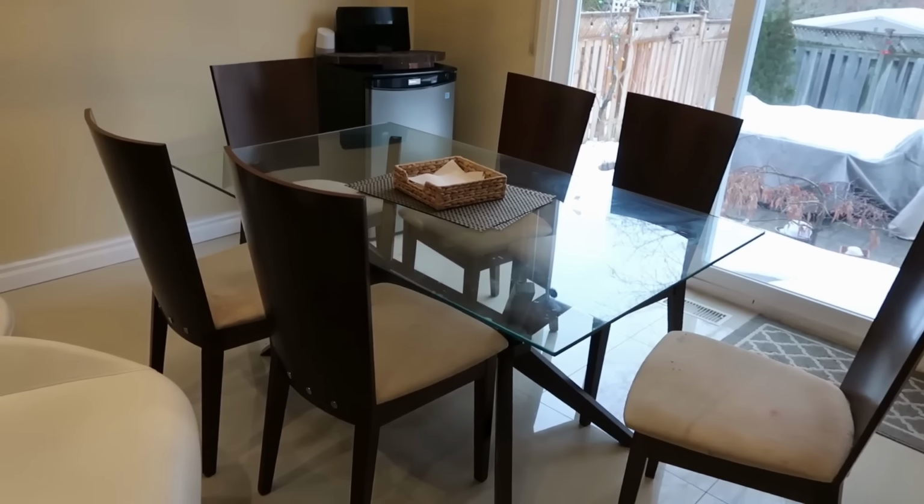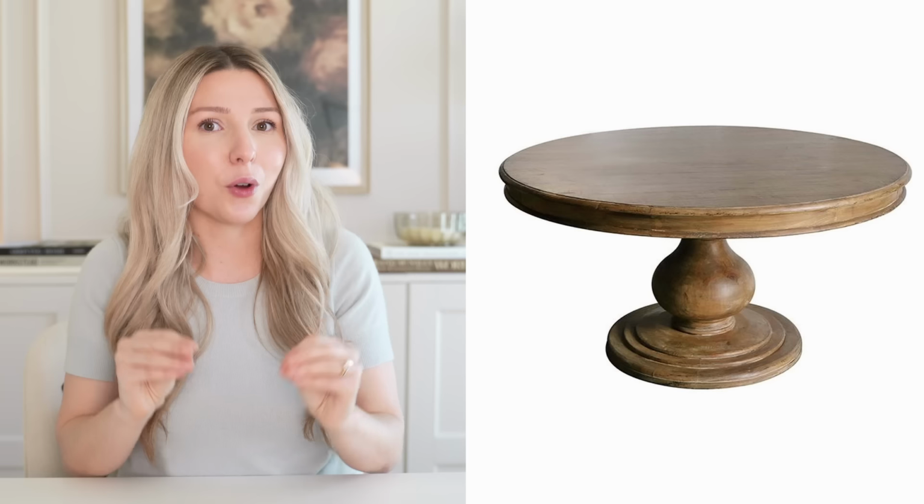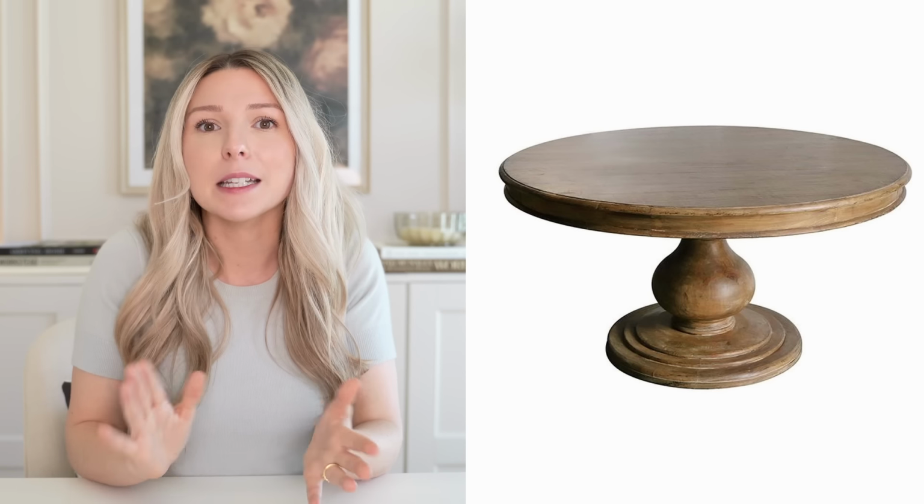Glass top dining table honestly isn't even that functional. It gets scratched and scraped and there's fingerprints all over it, so it's very hard to keep clean, and you're just gonna end up with a tablecloth on it anyways. So if you're looking into getting new furniture for your dining room or kitchen, stay away from the glass top tables. Go for a solid dining table and you'll have a more up-to-date and classic look.